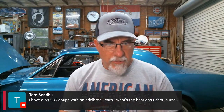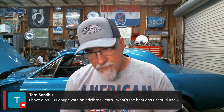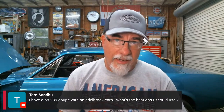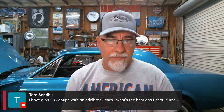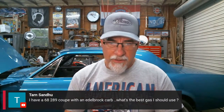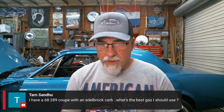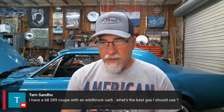Tarn. I have a 68 or 69 coupe with an Edelbrock carb. What's the best gas I should use? Well, ideally, you want to use non-ethanol gas. Ideally. I usually just run the standard unleaded. This engine was built. It has hardened valve seats and everything, so that's a good thing. So it's not going to affect it. But ideally, non-ethanol gas. And Steve Dickerson says, what compression, which is important too. That is important. If you have a 289 with an Edelbrock carb, because that's all I have right here, 600 carb on the 289 or 302, and it runs fine.